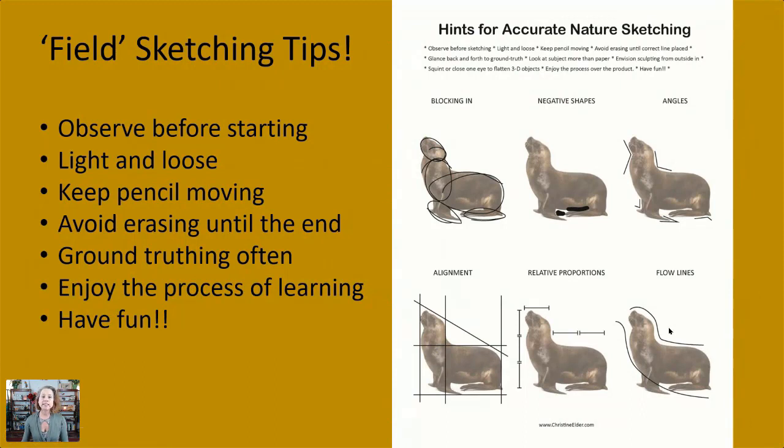And some other things to think about when you're field sketching or doing quick gesture sketching is to observe before starting. So it's really good, like a squirrel. You might have a squirrel that comes to your backyard or is stealing nuts from your bird feeder every day. Really spend some time to observe them before you start sketching, and that'll really help.